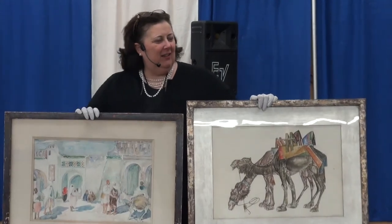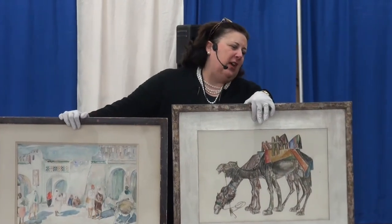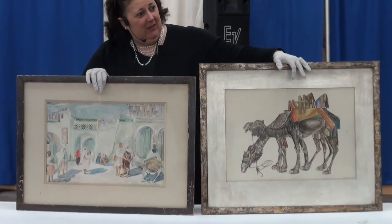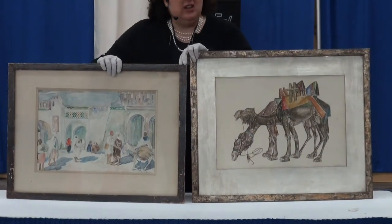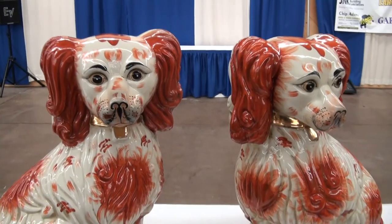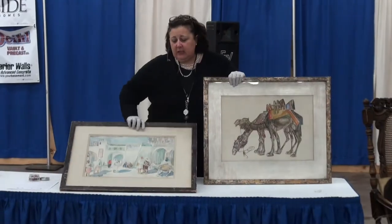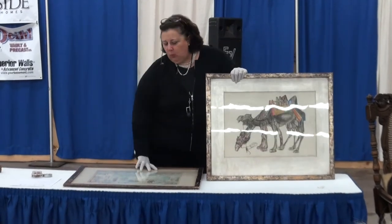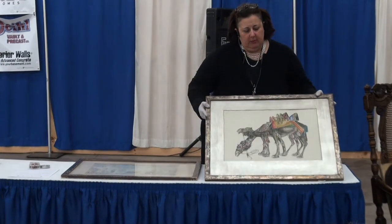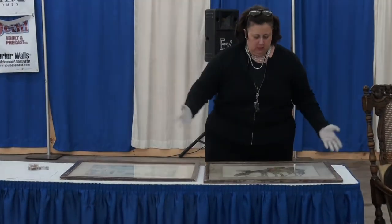A year. This piece is worth about $1,000. This piece is worth about $3,000. Wow. Now, still not worth as much as those two ugly Staffordshire pieces that you didn't like in the beginning. Right? Nice. Jack Sparrow, relatively well-known, of course, early 20th century artist working in New York. Fantastic.